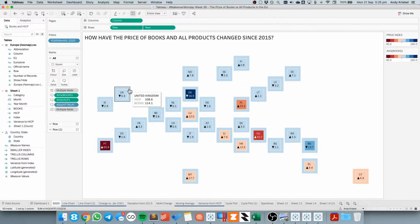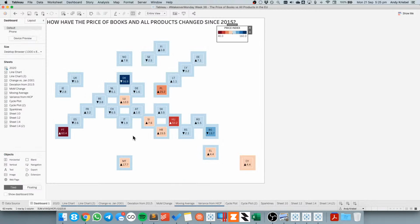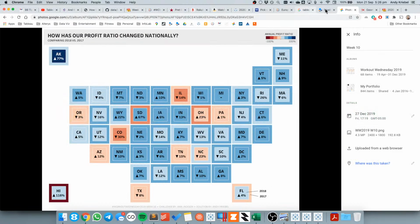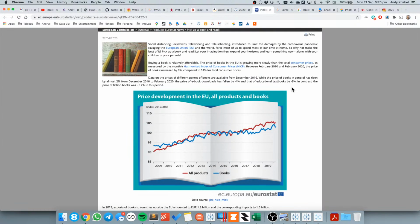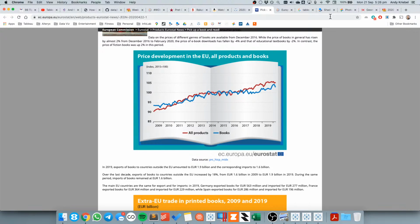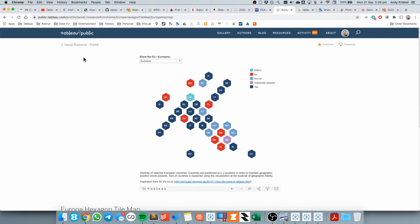Okay. All right, great. So I think I'm almost done here. I need to just play around with some of the sizing. So let me show the caption. I think it is Eurostat? This is Eurostat, yep. Inspired by, and then this is who? This is Daniel Rowlands.